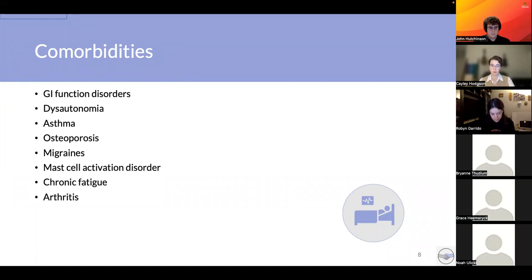Other people will also experience asthma, osteoporosis, and migraines. Mast cell activation disorder is another one commonly seen with EDS, and it's basically an extremely overreactive and very, very severe allergic response, often resulting in anaphylaxis when your throat closes up and you can't really breathe. Chronic fatigue and arthritis are also very, very common. It takes a lot of energy to regulate your muscles when your ligaments don't work. And of course, arthritis would result from joint damage, from joint instability.